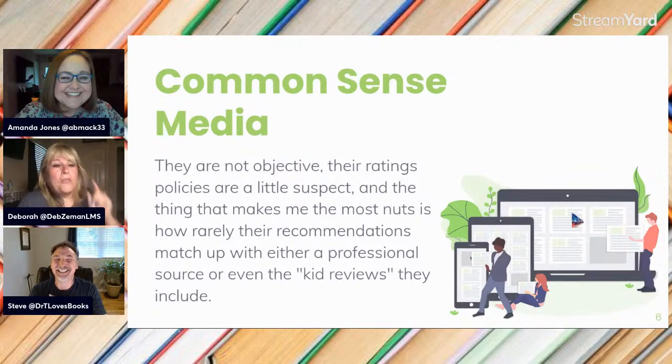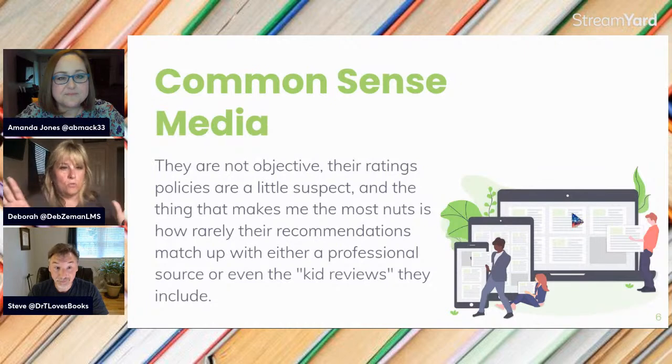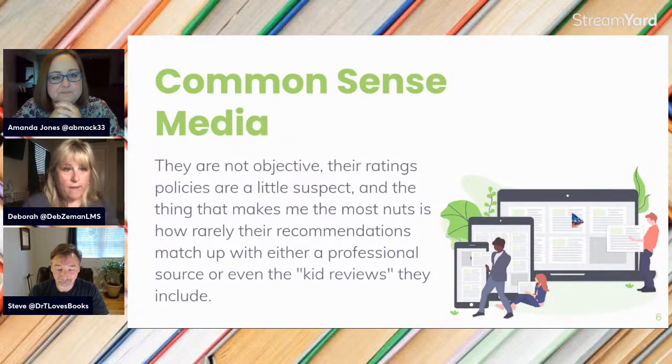No. My issue with Common Sense Media is they do not have certified educators on there. These are moms and dads and even kids going on. And I'm just like, no. If you want this to be taken seriously, you need to get those certified librarians who have the background and who know collection development policy. So no. No.